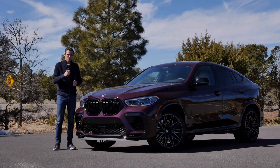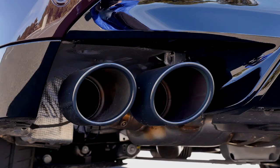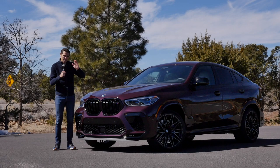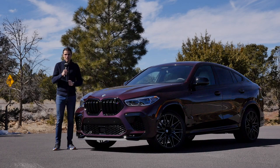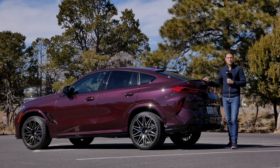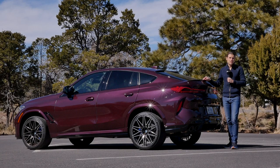And then you get the sports exhaust in the rear that is also covered in all black. So overall on the exterior, if you have the Competition package, it's even darker, brings more black to it. So overall it looks a little bit more aggressive, both for X6 M and X5 M. And by the way, this very special color here is a BMW Individual color. It's called Ametrine.